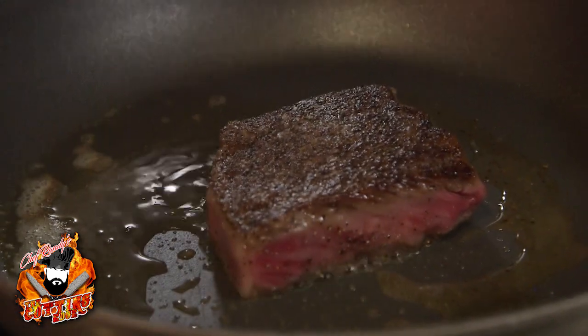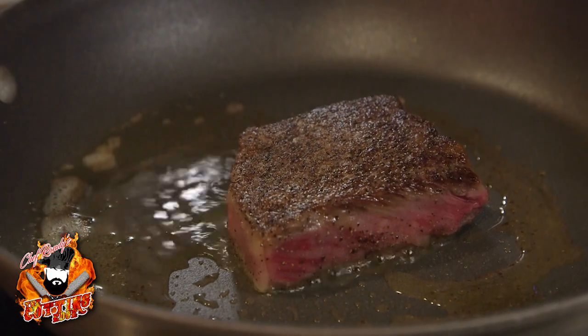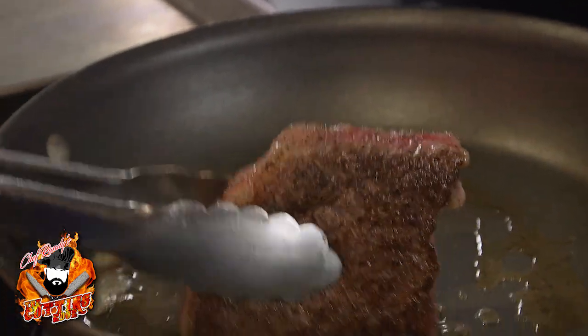Smells awesome though. If you're in this room right now, I can't wait till you actually get one from this particular location or in your area. This is just awesome smell. Like I said, we'll sear the sides a little bit.